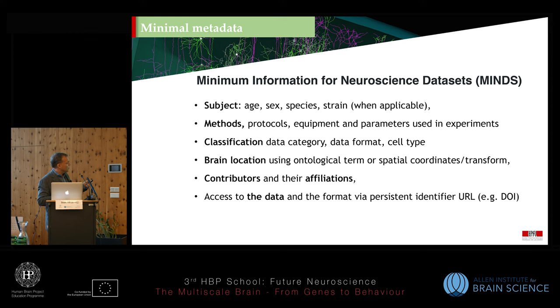It includes details like the subject details, so the age, the sex, the species, the strain, and the methods. This is very important: what were the methods used, and just have an identifier for that particular method that was used to acquire the data. We don't have to provide a machine-readable version of all of the details of that, but just an identifier to register that method. A set of classifications in terms of the data category. So is it electrophysiology? Is it fMRI imaging? Is it EM? And then we're maintaining an ontology that takes into account the more specific methods, say, the perforated patch versus the whole cell patch clamp, and then the types of data that come out of that. The data format, cell types, if there's a classification.